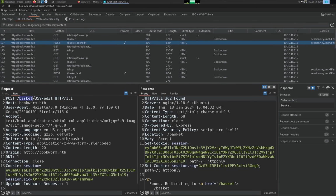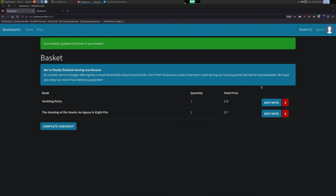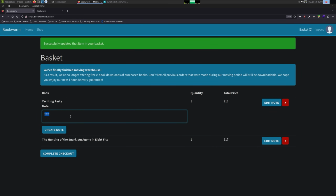We can see it adds to basket, the basket ID, which is 359 in this case. I'm guessing this is just an incremental number, and then edit. And it adds quantity and then the note. So now if I click this again, we have the note here. So let's try doing some JavaScript here.